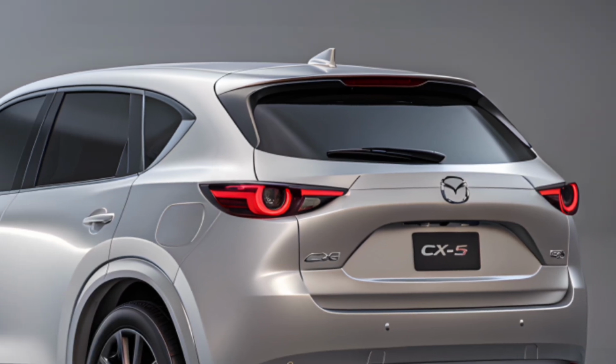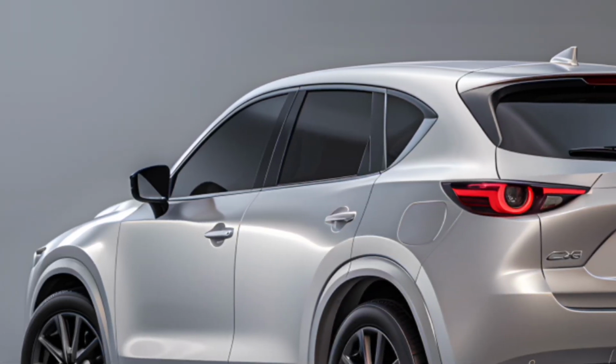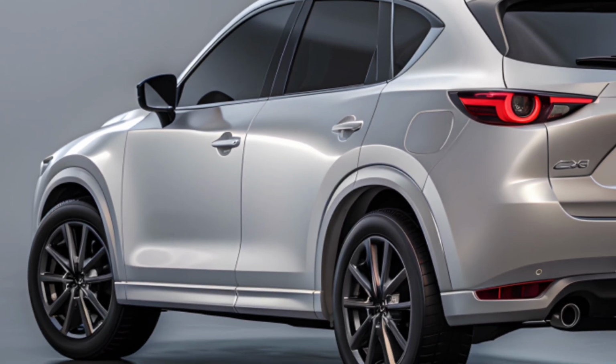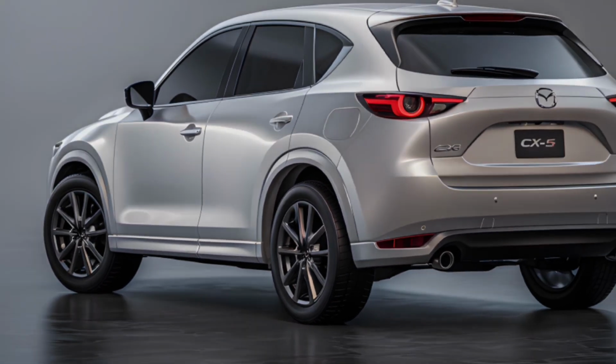And it works. The throttle's crisp, the steering's alive, and the ride? Just the right blend of comfort and connection. It's one of those rare SUVs that makes a morning commute feel like, well, not a commute.